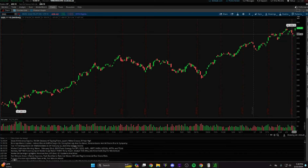Loving these hammer candles, and over 420, you know, 50 million, 200 million shares a day, I think it'll be on. Does that make sense? Does anyone understand that? Am I the only one seeing this setup?